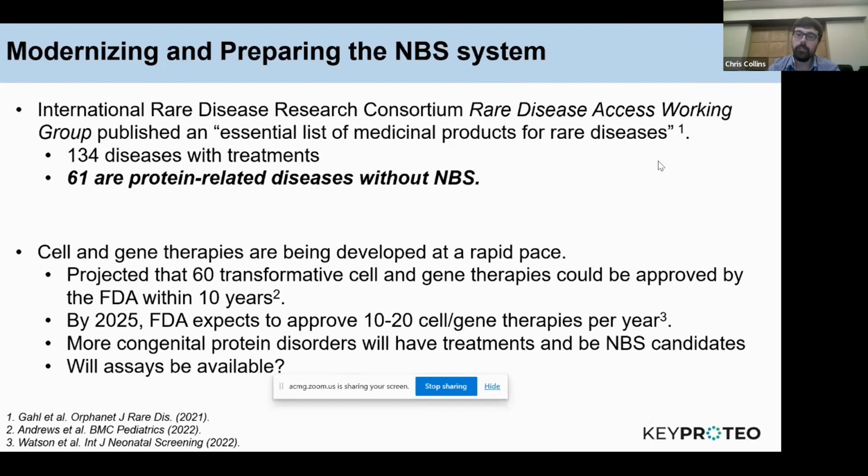And then also looking to the future, cell and gene-based therapies are being developed constantly. And these two papers project out how many transformative cell and gene therapies might be approved, 60 within the next 10 years and maybe 10 to 20 a year.